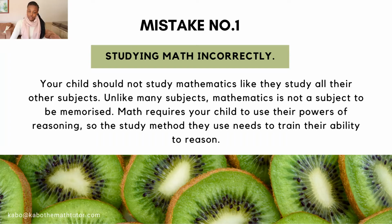The first mistake that I made was that I was studying math incorrectly. I didn't know how to study math, and I was studying it the same way that I was studying my other subjects such as history, natural sciences, and so forth. What I would do is I would read what was in the textbook, and then I would memorize the content, or I would memorize the techniques that are in the textbook. Then I would practice these techniques with a couple of practice questions, and then I would move on to the next chapter. On and on and on, that was my process. So to put it simply, I just did a lot of reading mathematics.